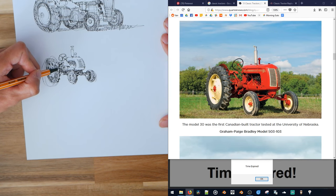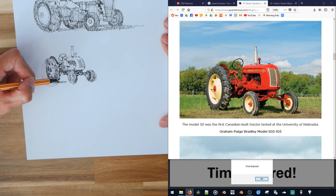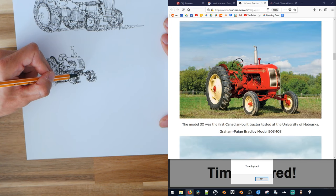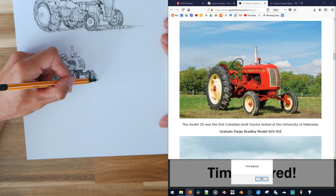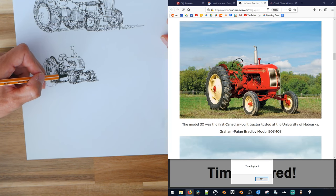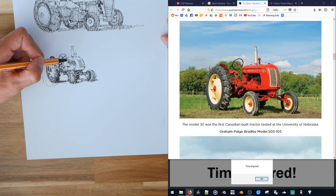If Lip was here, he would draw the shit out of these tractors. I think he's my favorite tractor drawer person. Tread is crazy. Damn, Canadian tractors. That is a very pretty tractor. Have you ever been aroused by a tractor? Just kidding.